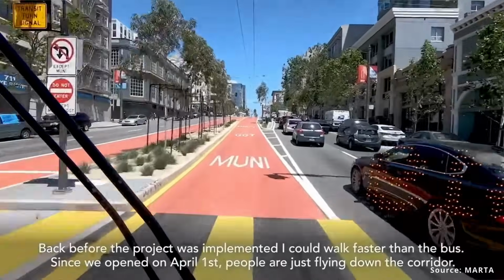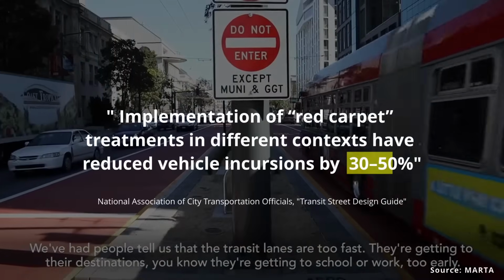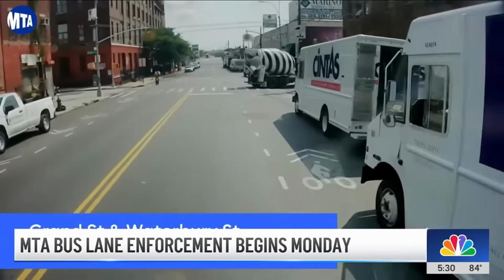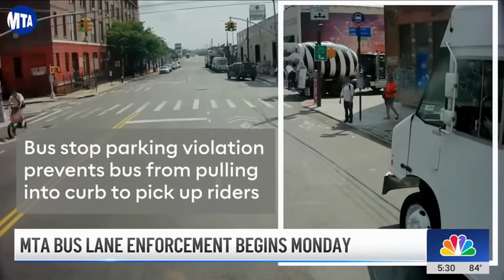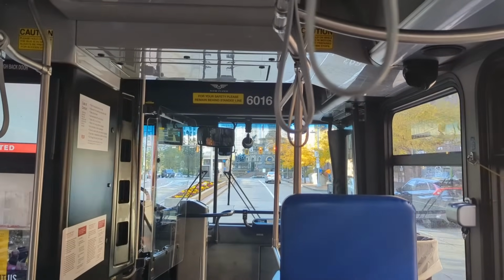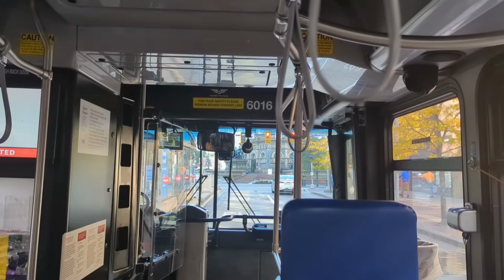Some cities have made bus lanes more visible by painting them red. This reduces car incursions by 30 to 50% according to NACTO. Moreover, agencies such as the New York MTA have begun placing cameras on buses which find cars that are illegally parked or driving in the bus lane. If the HealthLine had painted lanes or better enforcement, it would significantly improve travel times for riders. Now that we've talked about bus lanes, let's talk about the stations.